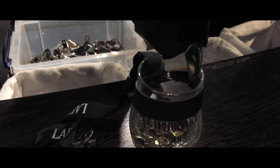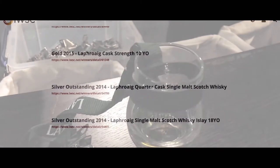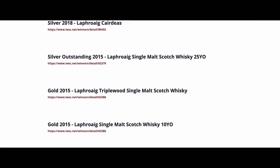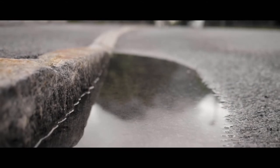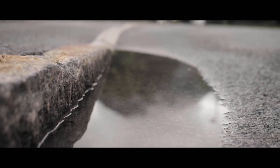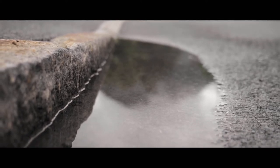But still, opinions tend to differ even among friends of peated whiskey when it comes to Laphroaig. You love or hate it. You shower it with prizes like the IWSC, International Wine and Spirit Competition, did, or compare it to fresh tarmac after summer rain with a hint of melted rubber boots. Laphroaig polarizes.